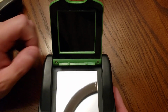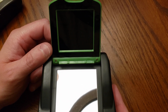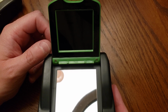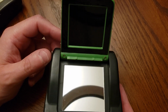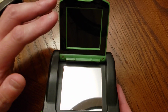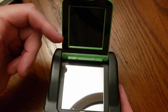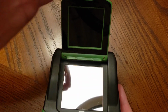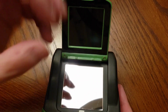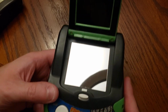This is technically the screen up here. This is the LCD screen, or is it LED? I want to say it's an LED screen, right? I'm getting my technology mixed up. The LED screen is very similar to how the old Coleco handhelds used to play, where you had pre-existing art and it would just light a diode behind it to signify what you're doing.